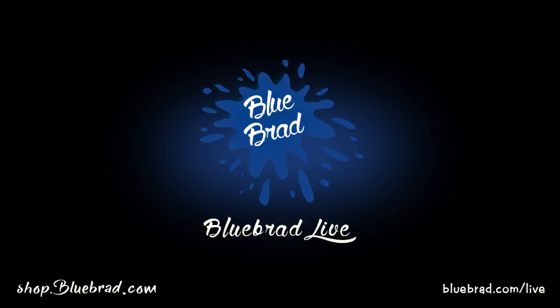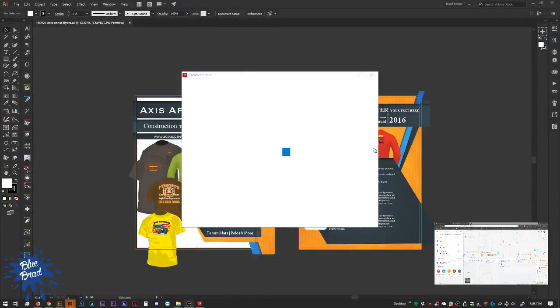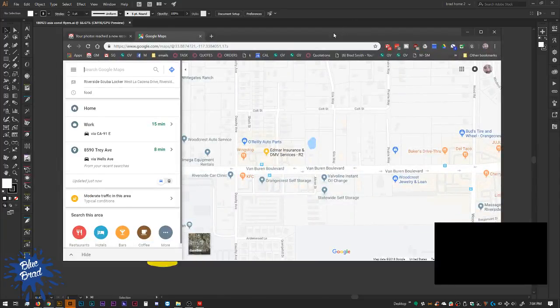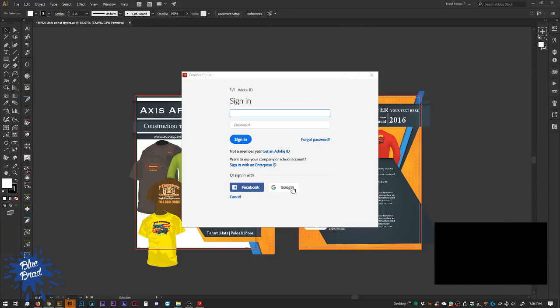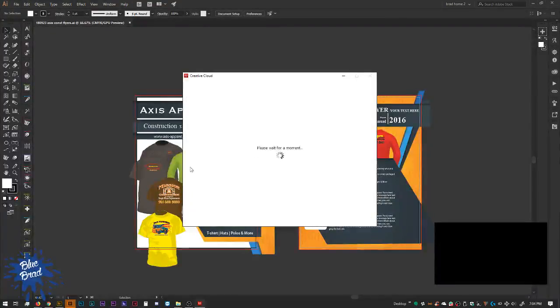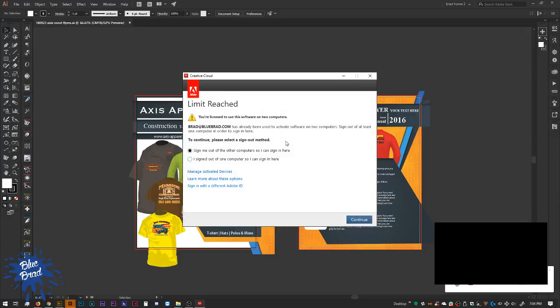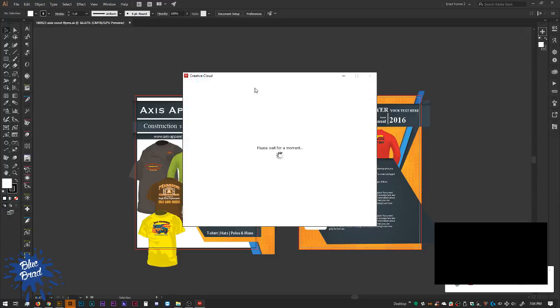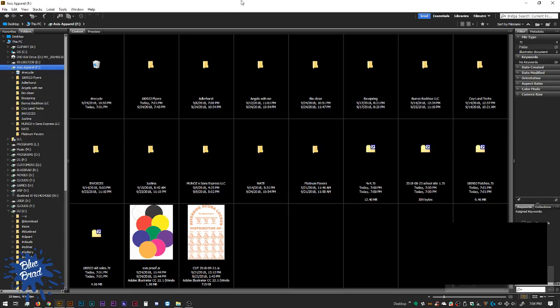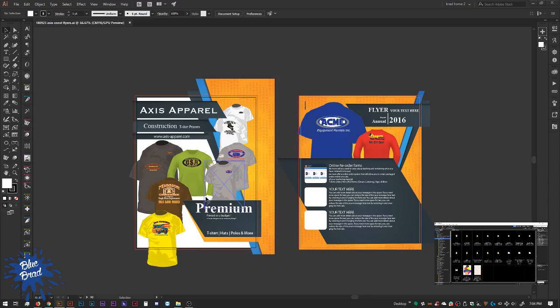Oh, of course, Adobe's licensing. Guess I can switch over screens now. And, oops. That wasn't that big of a deal, though. Come on. Thank you. This is one thing I love about this licensing. I linked it to my Google account, and it just automatically will log in. I don't have to worry about it anymore. Bridge. Go here. There we go.